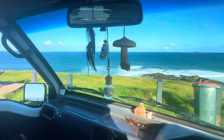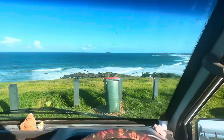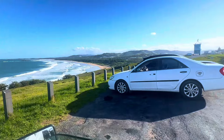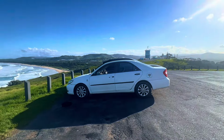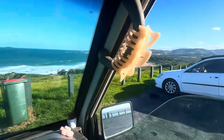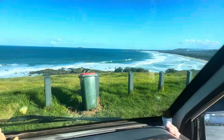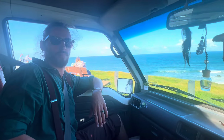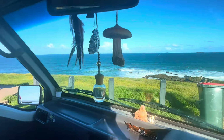This is Coffs Coast. Just looks like a massive Lennox. And yeah, we're cruising around. I'm gonna go get some food soon. What do you think, Red? Yeah, cool spots. Not bad, not bad, not bad.